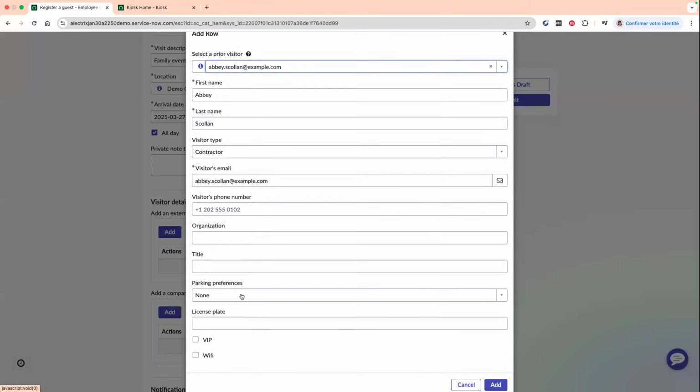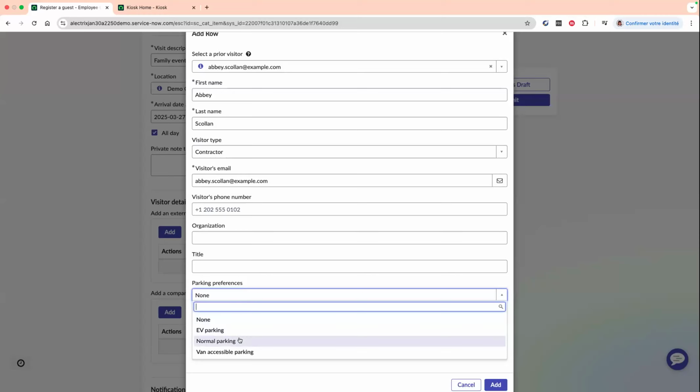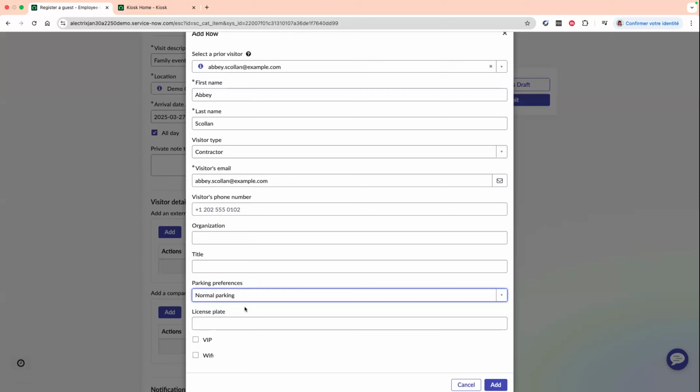I have the option to provide services to my visitor. I could say that Abby, who's coming in, is coming by car and needs a specific parking space. This is not going to create a reservation for her. It simply flags to the receptionist that this person is coming into the workplace on this day and requires a parking space. The receptionist would usually have access to a reservable module for visitor parking, and from there they can say, okay, we're granting her this parking space. I'm making this reservation, and I'm also including her in that reservation.